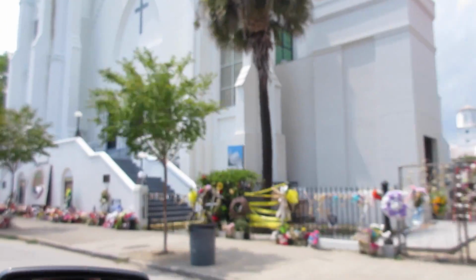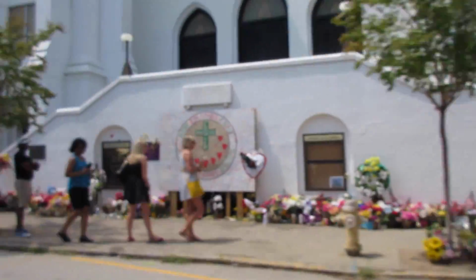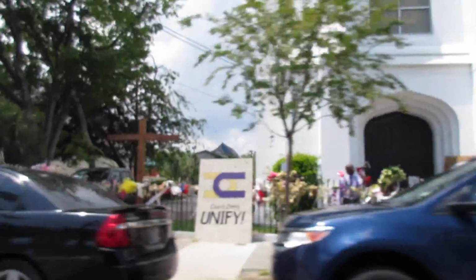We of course have to mention the terrible tragedy that happened here. This is the actual church where it happened, and people are still coming by and praying and leaving things.